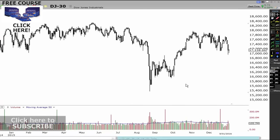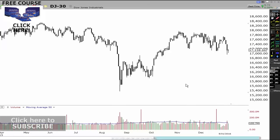Now, one thing I do want to leave you with is remember, guys, always look at the peaks and troughs. What do the peaks and troughs say on the Dow Jones? We actually had a lower peak here. Lower trough, lower trough, lower trough.